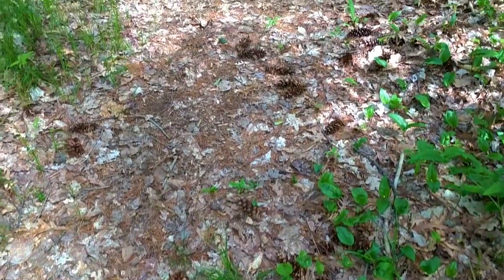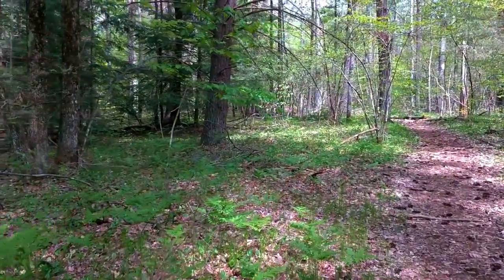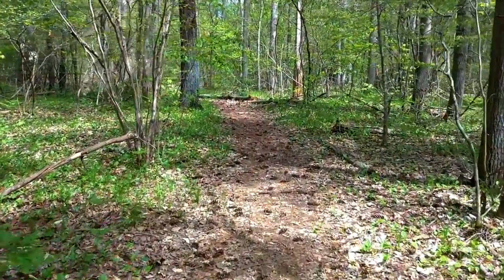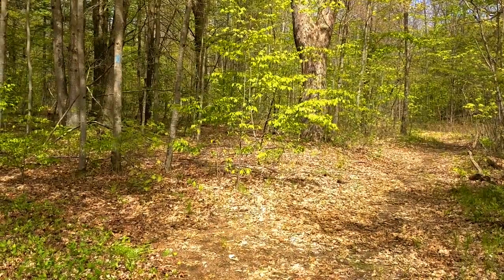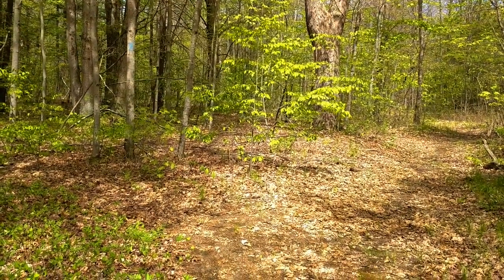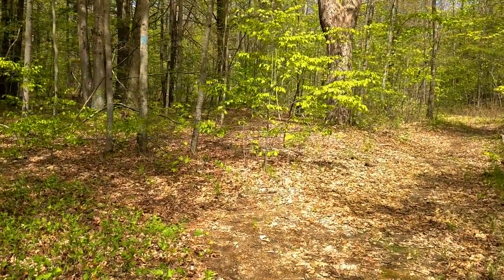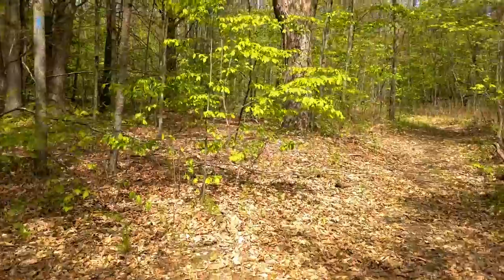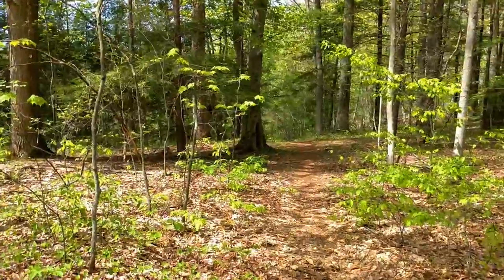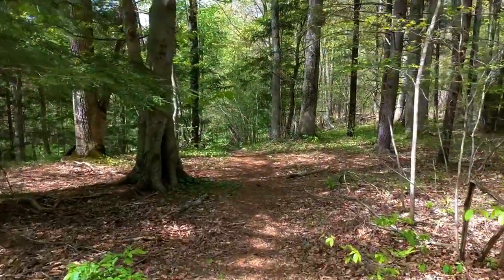Lots of pine cones through here. Just came into an area of the woods where it's not all hardwoods and there's pine trees around. At about the half-hour mark on the hike, the trail splits. Part of it goes off to the right, part of it goes off towards the west. I wasn't sure which way to go at first, but as I look off to the left, I do see a blue blaze on one of the trees up here, so I guess this is the right way to go.